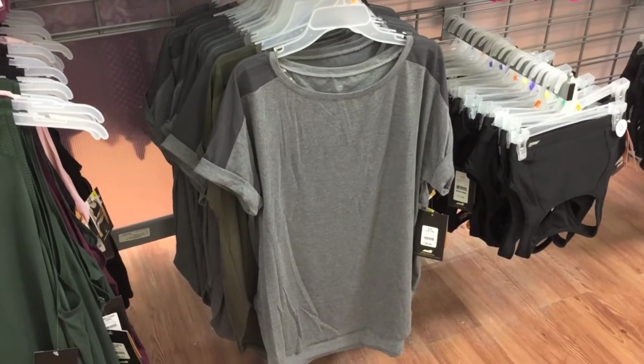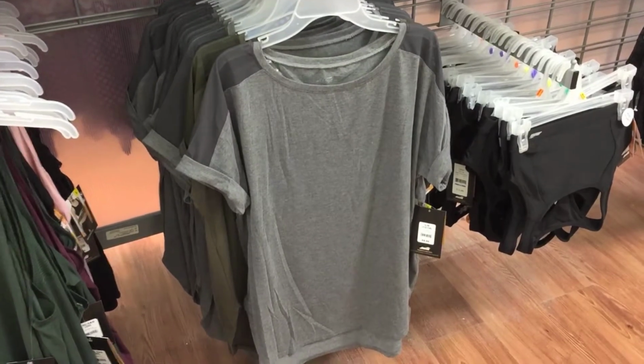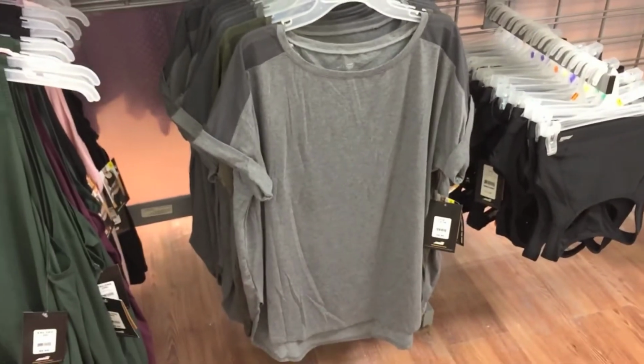These are the shirts I wear in a lot of my videos. I have a lilac color and a white color, and these are super comfortable, and they're only $8.86. You cannot beat it. It's like a nice cotton material, and then mesh paneling. Super cute. You can't beat it for the price.